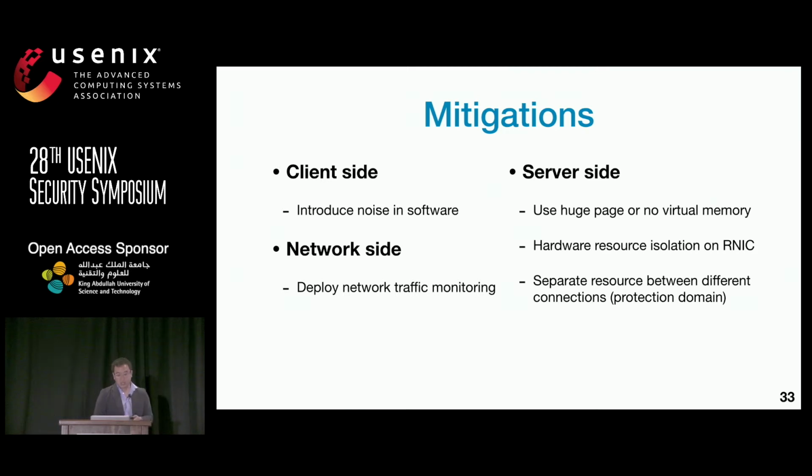The next idea is to do hardware resource isolation on the RDMA NIC. Like I mentioned above, the MR-based attack and the PTE-based attack require a helper process running on the Crail machine. Therefore, if we have resource isolation, we can avoid these two types of attack, which can improve the security.